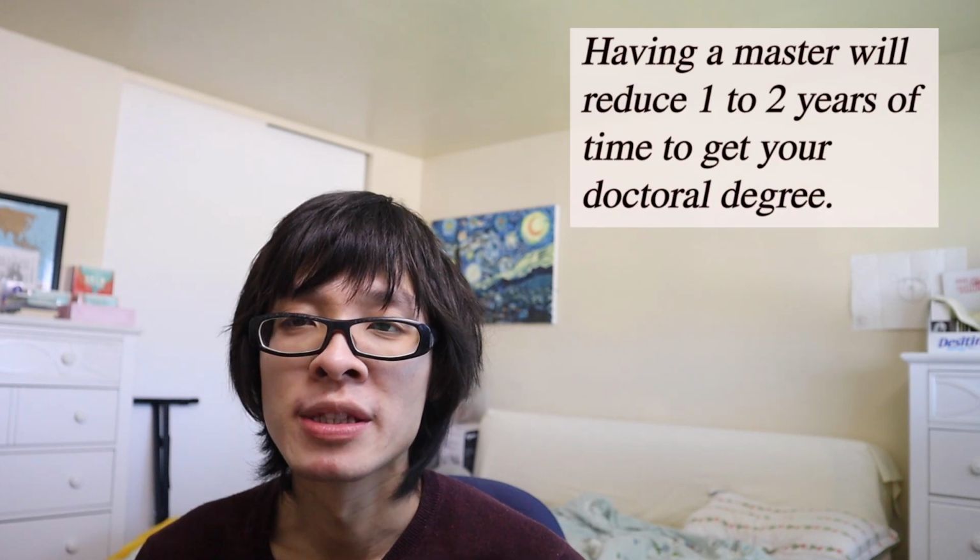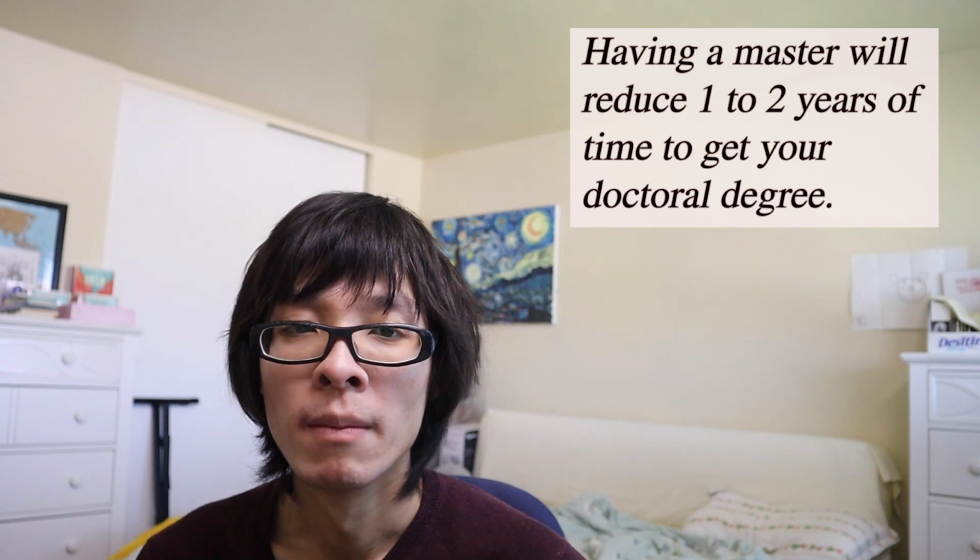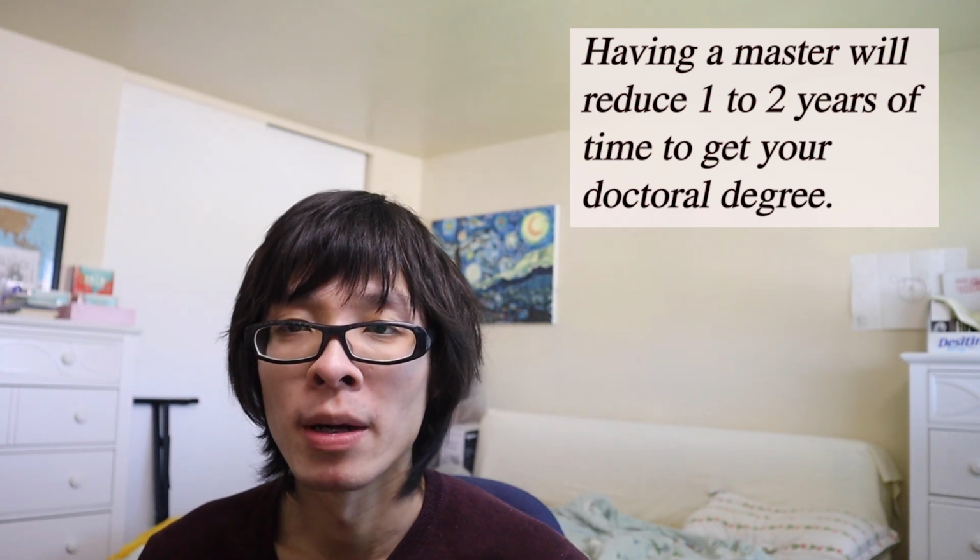Generally speaking, if you have a master's degree, which requires about 2 years of studying, then you will need an additional 3 to 4 years to complete your doctoral degree. However, if you don't have a master's degree, then it would take you at least 5 years to complete your doctoral degree. In other words, if you have a master's and go into a doctoral program, you will deduct 1 to 2 years of studying, which saves you some time because some of the skill sets overlap between the master's and the doctoral degree.